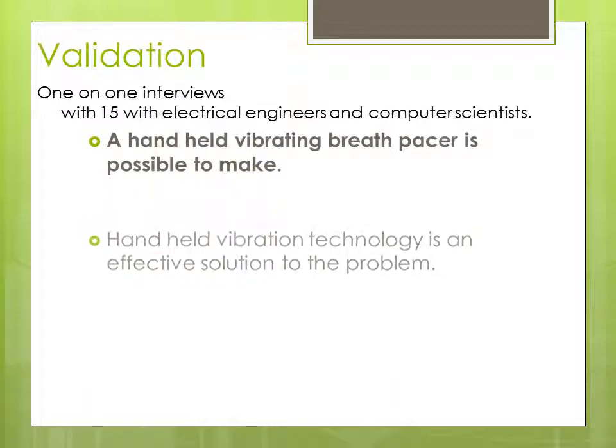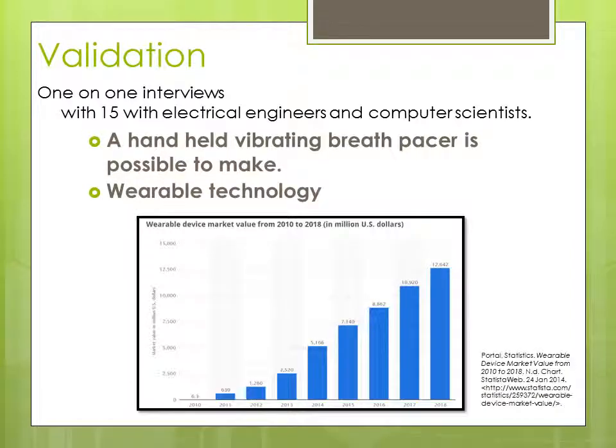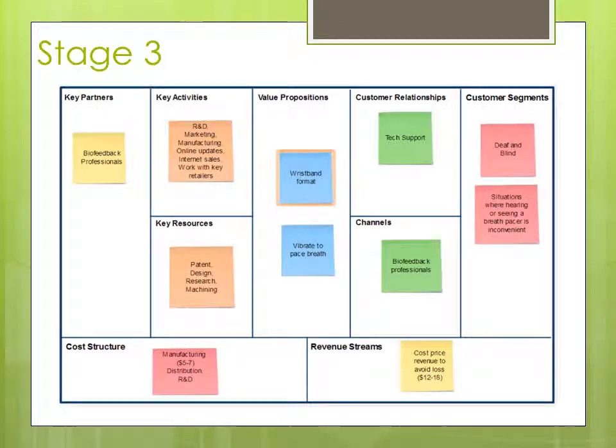a much better option. After doing some market research, we learned that the wearable technology industry is projected to be a $12.6 billion market by 2018 and decided to pivot to using a wristband breath pacer instead of handheld. One of the engineers joined our team and began developing our first prototype. Original cost estimates were between $5 and $7 to make the product, and we decided to cost price at $12 to $18 to avoid loss.